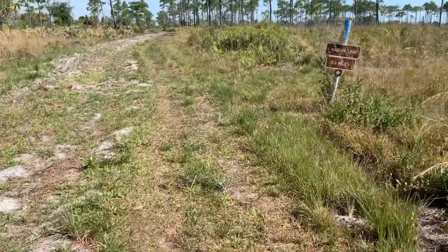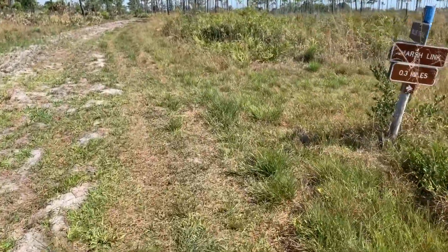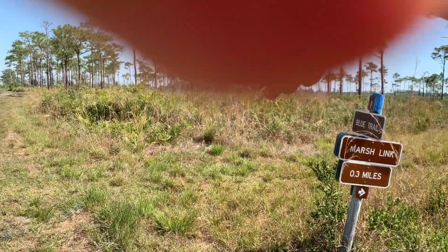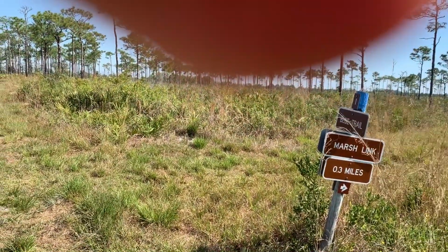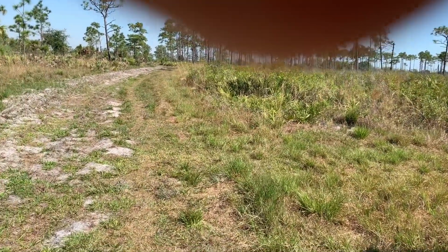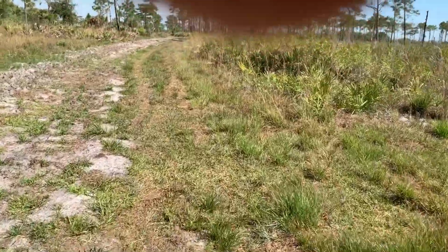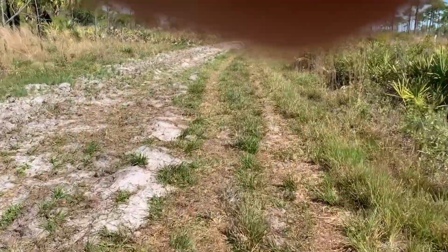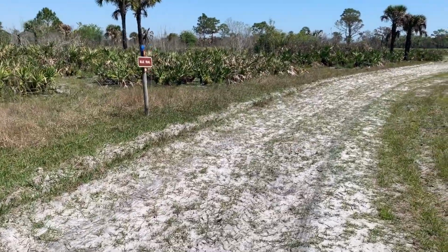This is Marsh Link. That Cat Face Link that we passed before kind of just goes off to the right and around this way. So it's over there about a quarter mile. This Marsh Link just cuts over to it if you wanted to take that way. There's nothing different to see there than what you're going to see on this trail. So still moving along the blue trail.